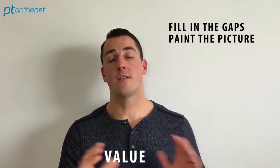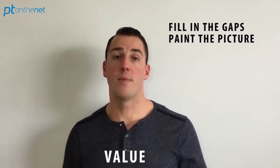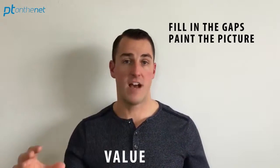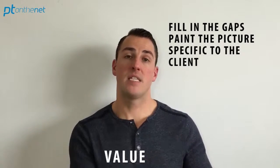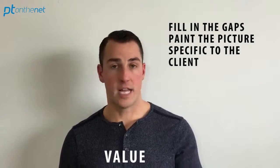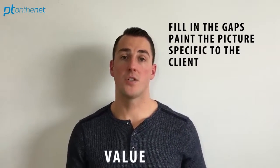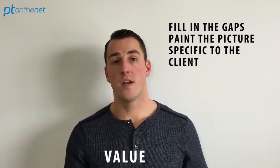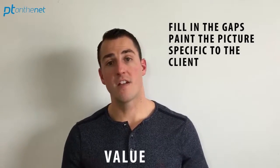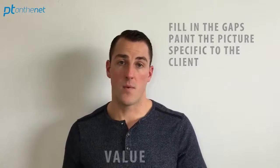If you can do that, now you know how to use that in this value build phase to lay out the roadmap. So basically fill in the gaps of what happens between the before and after stage in the value build phase and make it specific to them. This is not where you try to highlight your credentials as a trainer or the fancy scientific language that you use as a fitness professional. Here's where you're going to have to talk to them in their language, use language that they understand, keep it very, very simple, but show them how you'll help them overcome the obstacles and get the results that they want.